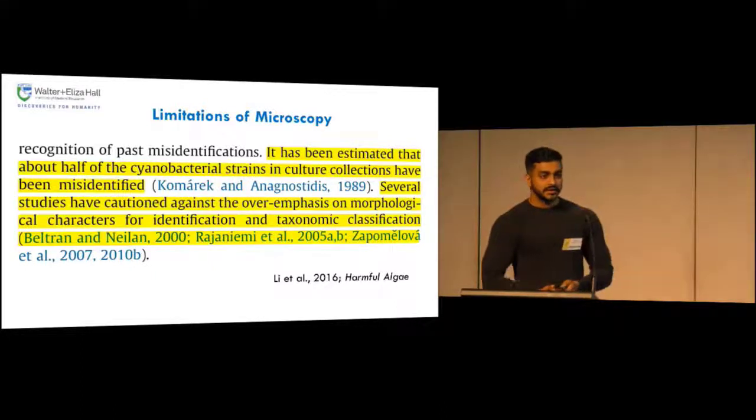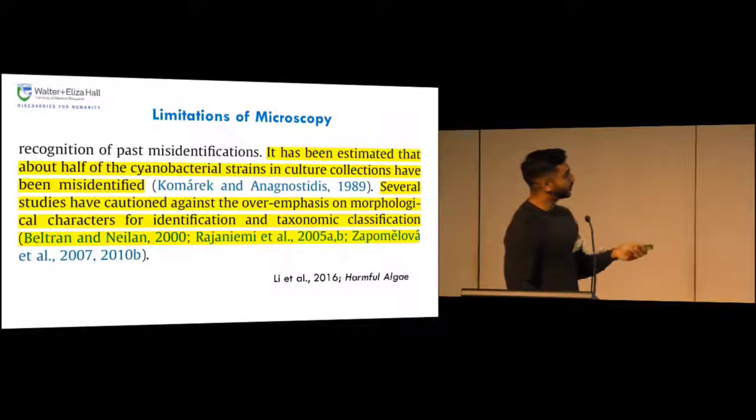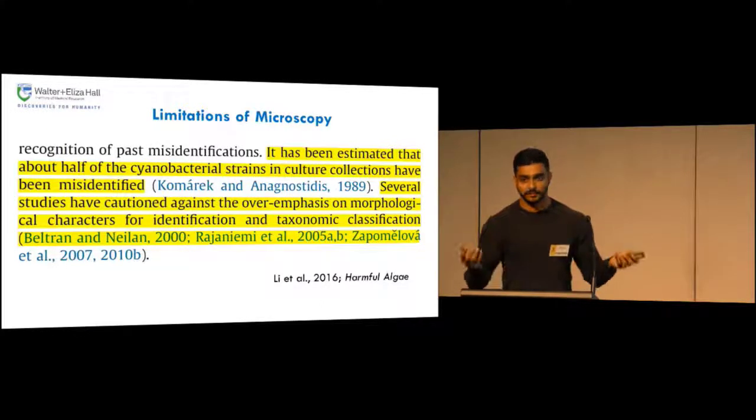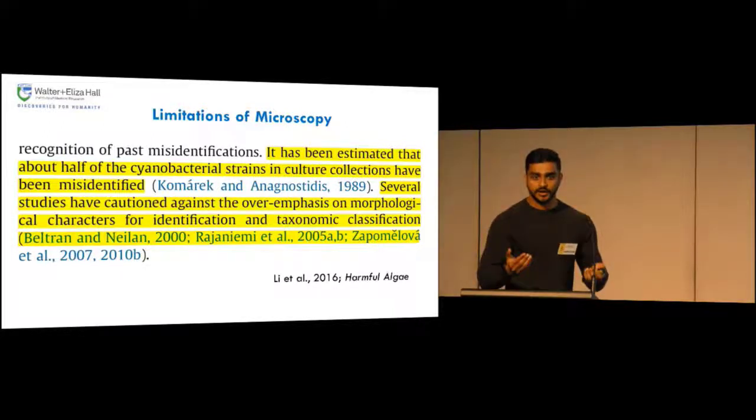And we know that there are many limitations. It's a wonderful, wonderful tool, but it has many limitations. Almost half of the cyanobacterial strains in the culture collections have been misidentified. So if we depend extremely on microscopy to identify these species, we may get it wrong. Plus, microscopy cannot tell you whether these species can actually produce toxins or not.